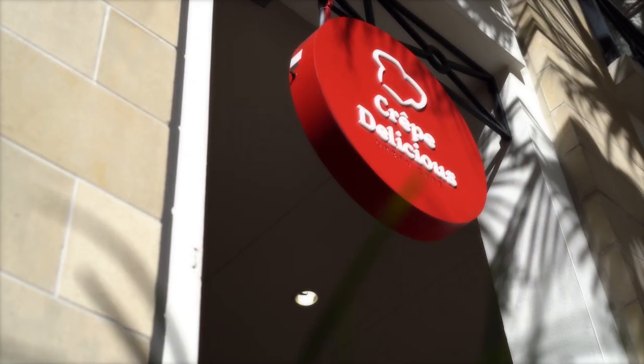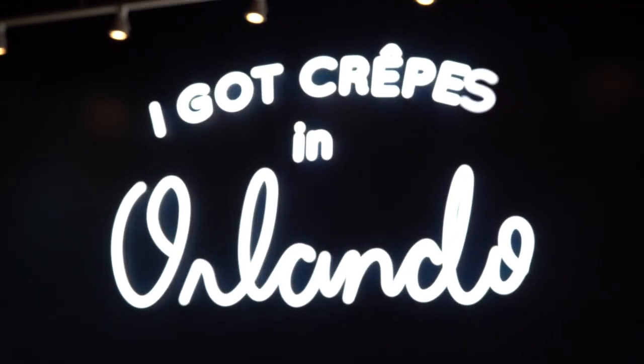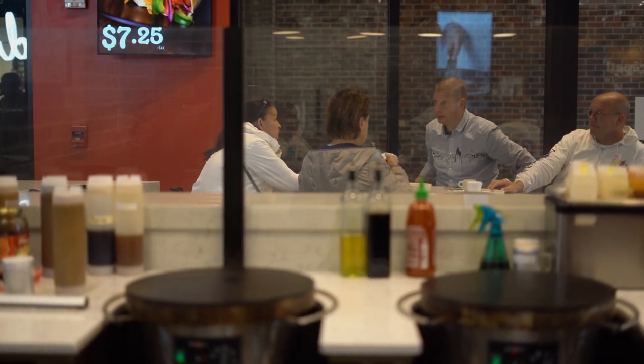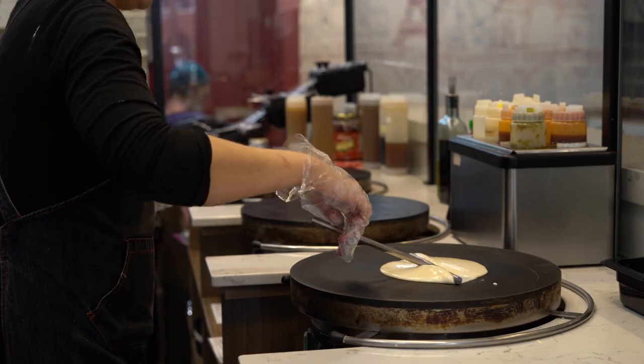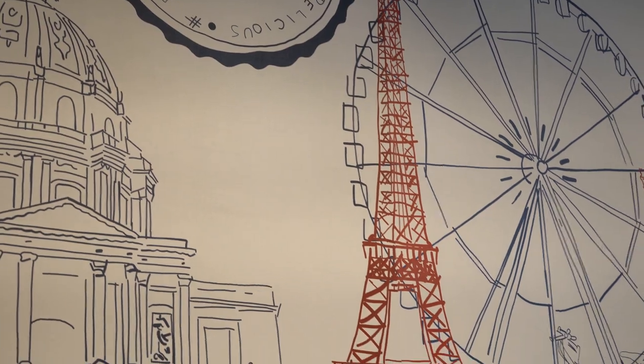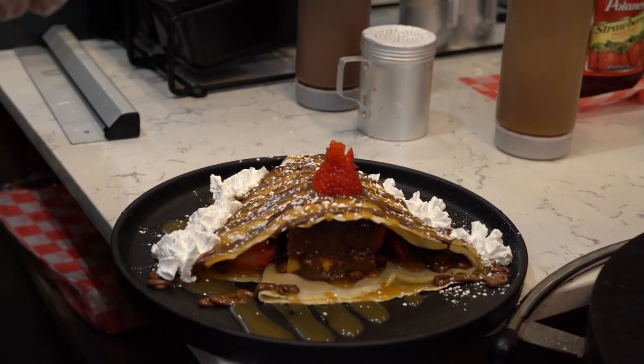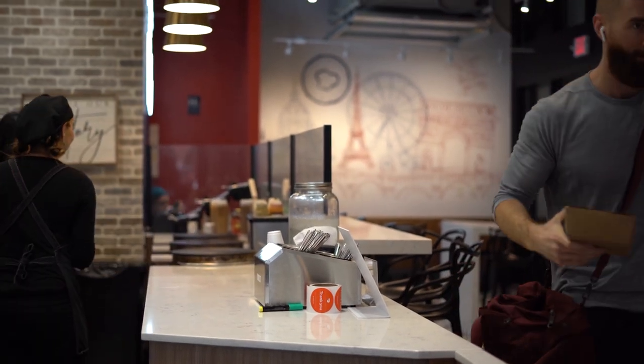Today we are visiting Crepe Delicious. Orlando, Florida is proud to be the home of the first Crepe Delicious located in the U.S. Crepe Delicious can help you satisfy your craving for anything sweet or savory. This urban cafe features inviting decor throughout the building while offering a delightful atmosphere and great customer service. The portion sizes are generous and you will truly enjoy having leftovers to take home with you.